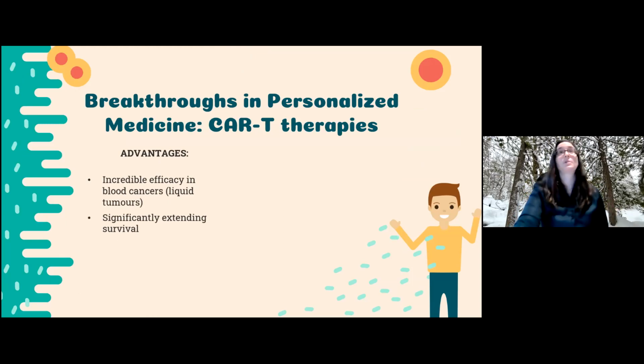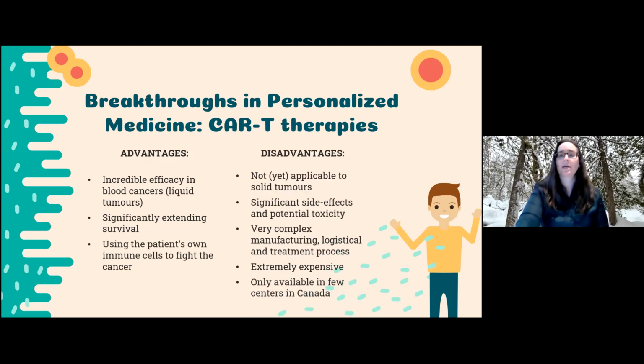There was just an article this week about a pediatric case that has been completely cured with CAR T therapy at Saint-Justine in Quebec. And then we're also using the patient's own immune cells to fight the cancer. So it's really personalized to the characteristics of the person and individualized.